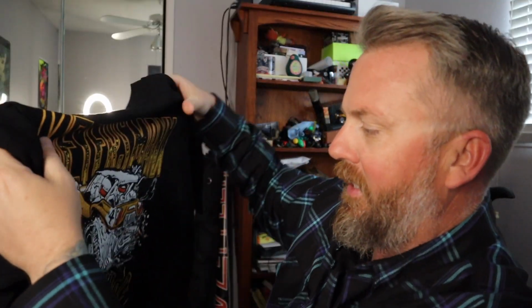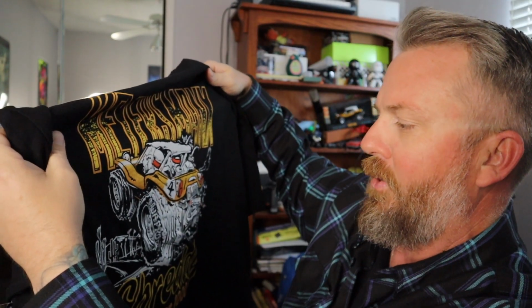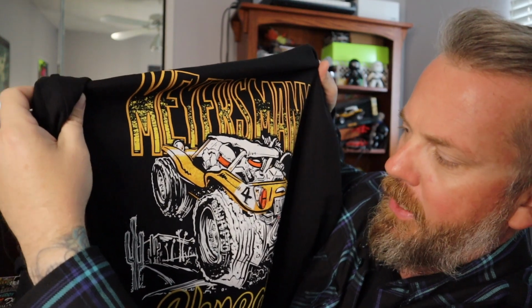Again, the artwork is, I already forgot his name, but the artwork is awesome. It's kind of a realistic, cartoony, exaggerated version. It's a sweet logo. It's Dune Buggy. Brian Kessling, who you can also find on Instagram, is the illustrator that did the artwork for it, and it turned out super awesome. It comes in brown or black. I got the black one. It's an extra large, and it fits pretty much like an extra large is supposed to fit, in my opinion.